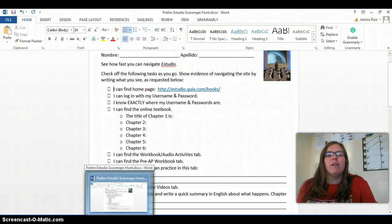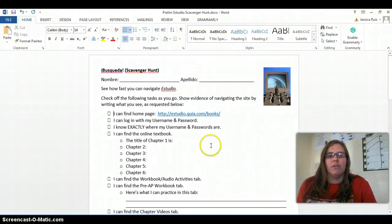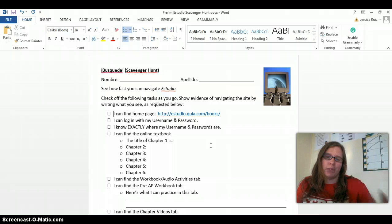Hi guys! I'm going to do a video tutorial on how to use Estudio. So this is going to help you walk through the scavenger hunt. Okay, so you're doing it independently, not in class, but you're not doing it alone.